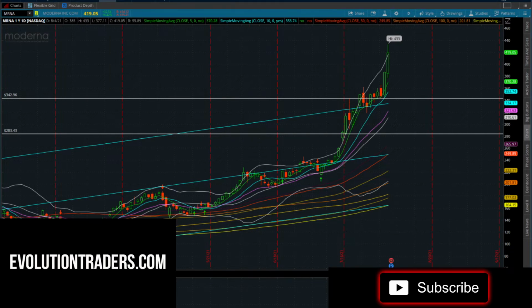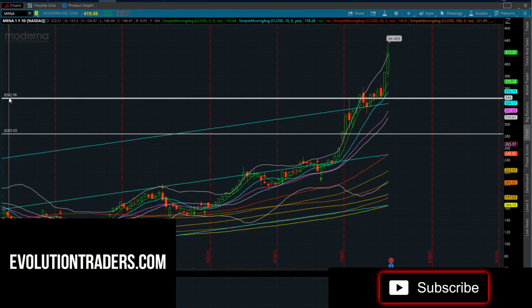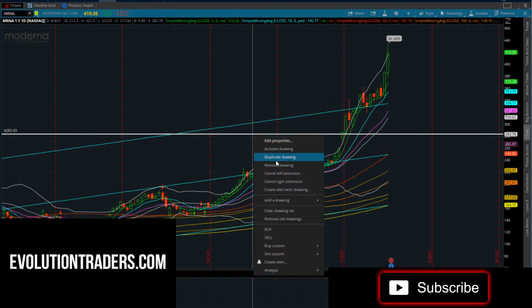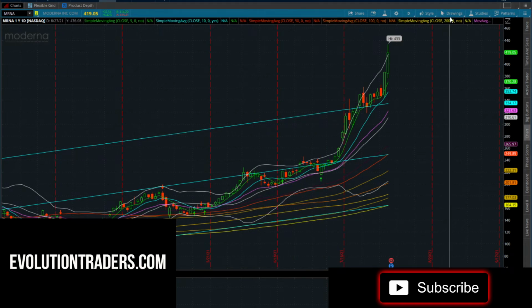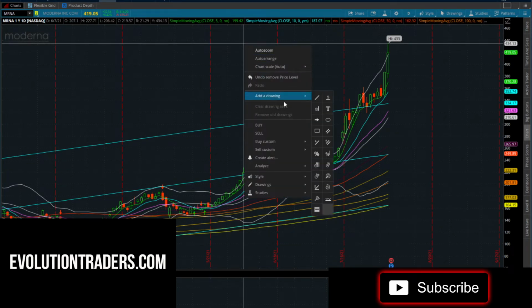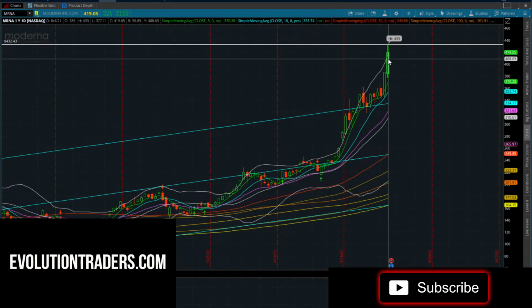higher. You can see here, I've had a couple of trend lines marked out for some breaks. 283.43, obviously we destroyed that. 342.96, obviously we destroyed that. So I can take these off now. These are about a week old. So where are we at? We're at $433 as a high. Absolutely insane. So you have to be careful playing the stock this extended.